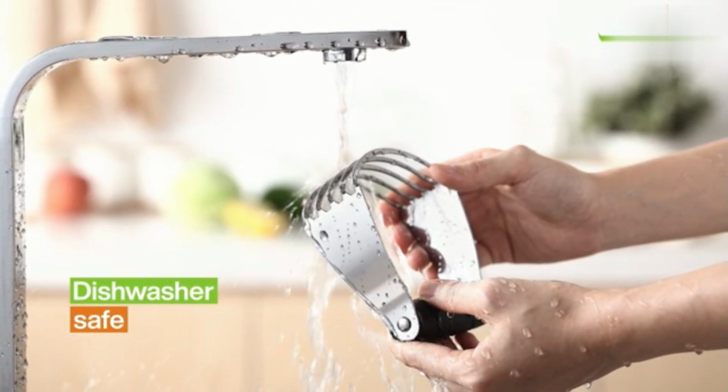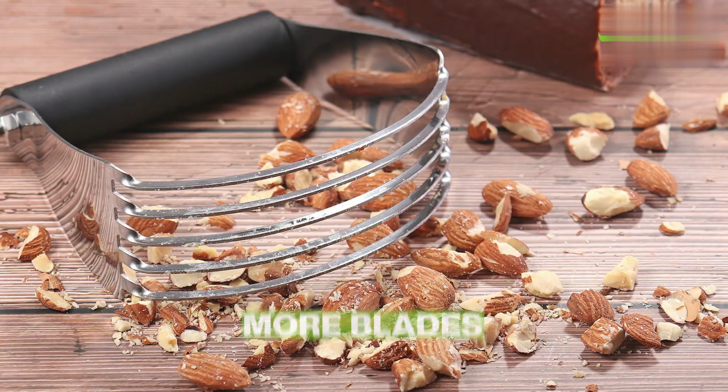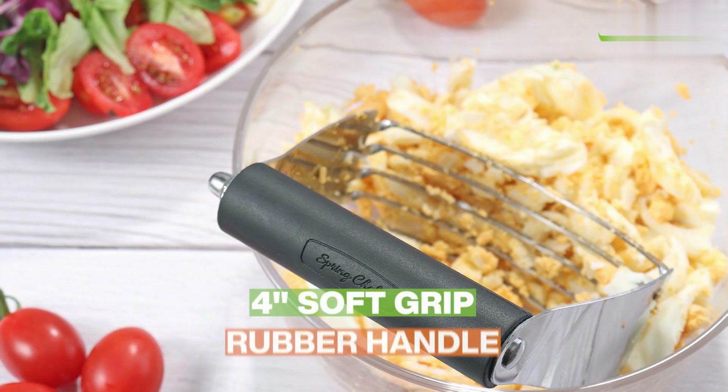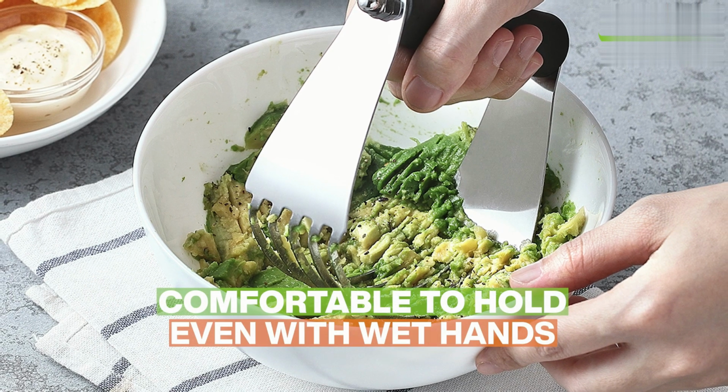Make flakier and fluffier biscuits, pie crust, pizza dough, scones, pastries, and more. You'll be amazed at how quickly this tool works to get uniform pieces of butter mixed in flour, which creates a better, yummier end product. You'll wonder how you ever managed without it.